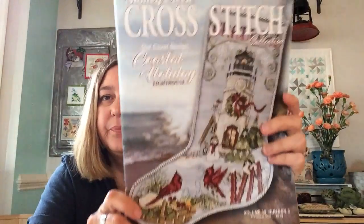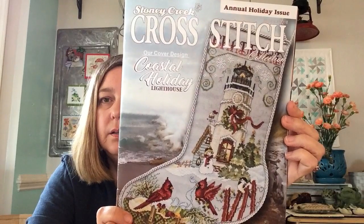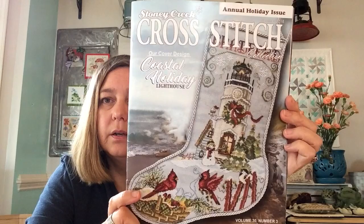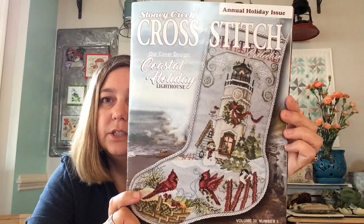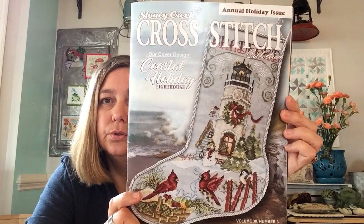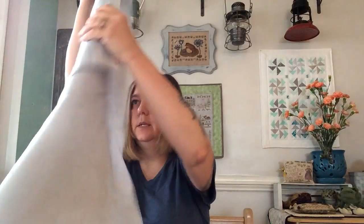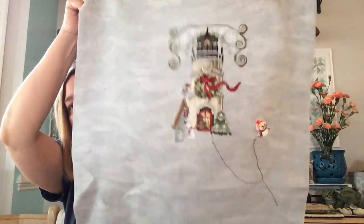Last Sunday, I worked on my stocking. Stony Creek. I'm stitching this on 32 count. Oh, I wrote it down. 32 count Vintage Stormy Night. 2/2. I've only worked on it one other Sunday since I think you've seen it. So I haven't gotten too much further.